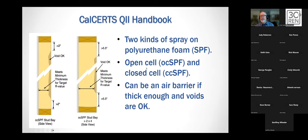Each type of spray on polyurethane foam, there's two basic types. There's open cell and closed cell. They have certain thicknesses that they have to meet in order to be considered an air barrier. For closed cell, it's 2 inches, and open cell, it's 5.5 inches.